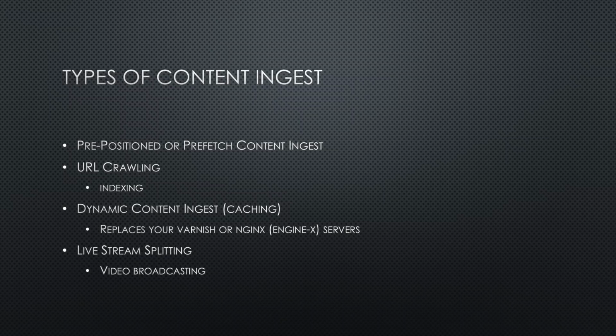There's also dynamic content ingest, which would really just be pure caching. Similar to having a dispersed set of Varnish nodes. A CDN in this instance would replace your Varnish nodes that you might have fronting your Apache or Nginx servers. So that would be acquired dynamically, as it's requested or as it's needed. The first person to request a piece of content, it'll do a cache fill, and it'll fill that tier 1, tier 2, or tier 3 surrogate node, and it'll be there for the next person to request without having to go through the entire ingest process again.